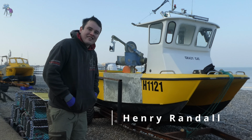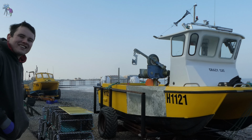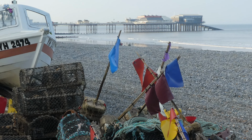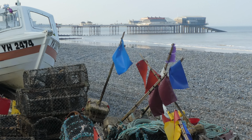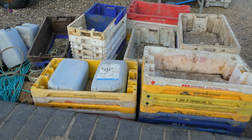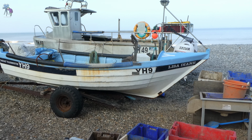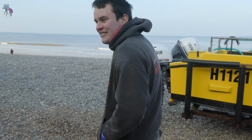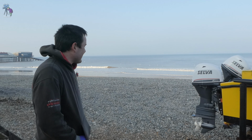What have you caught today? Just a few crabs and lobsters. Have you been out long? Only been out for a spin more than anything. How often do you go out? Every day, normally. Sort of middle of March, all these boats will be off every day. Everything's still high at the moment, so yeah. A bit early. That's new, eh? Wow.